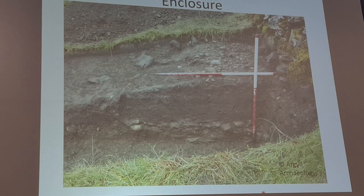So, enclosure. We haven't got much enclosure at this one, it must be said. The reason being, I think, is because of the limestone; it would have been such hard work, you'd have to hack through rock to make ditches and banks. So I think where they could make banks, they probably have, but elsewhere they probably had some kind of wooden enclosure, or even a thorny hedge or something like that. But you can see here, this is built up with turf and possibly is the remains of an earthen bank.